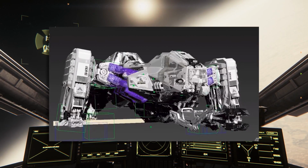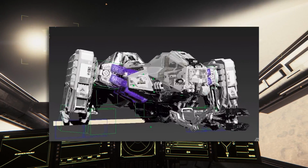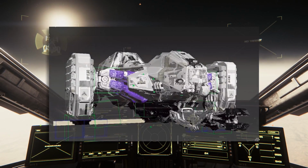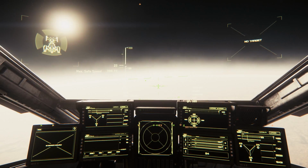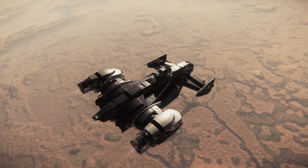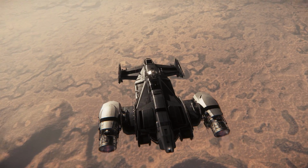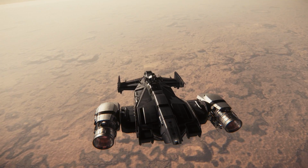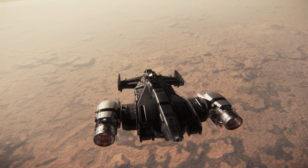I have been waiting for this since September of 2014. It is now 2018. You know, a month and a little bit away from finally being able to fly my Reclaimer. Pretty damned exciting, and I cannot wait.